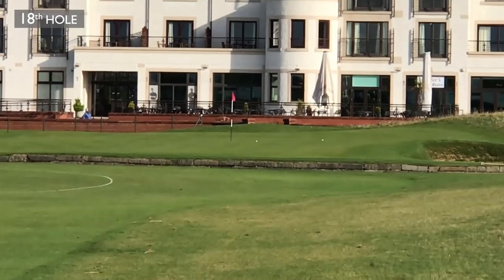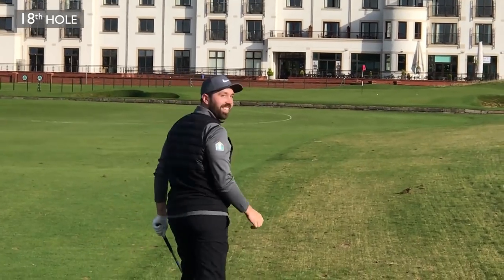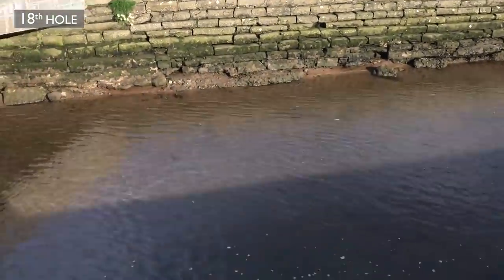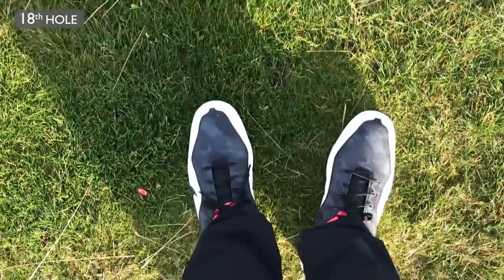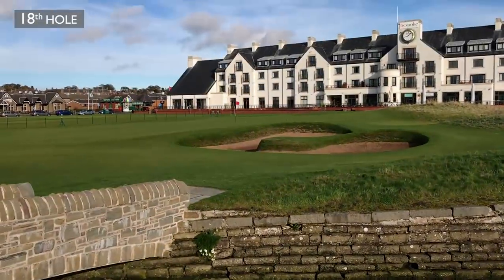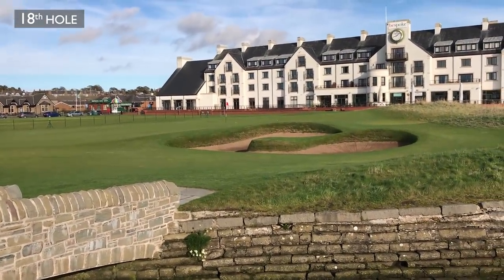I'll be honest, it's the last time you're going to see me on the camera because this is what happens all the time. So this is the 18th hole, and if you remember in 1999, Mr. Jean van de Velde took the shoes and the socks off, went down and thought about playing a shot from the burn. He decided otherwise, made a seven, went to the playoff and lost to Paul Lawrie.